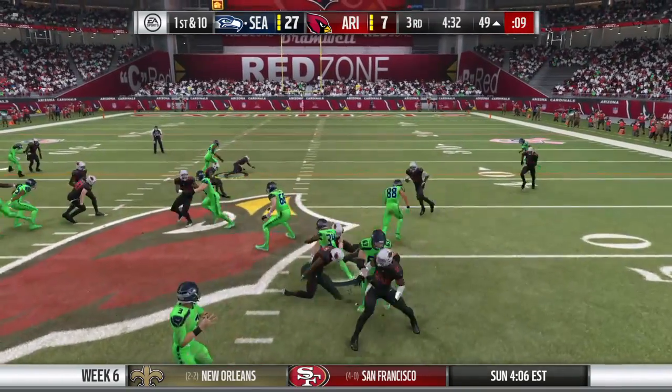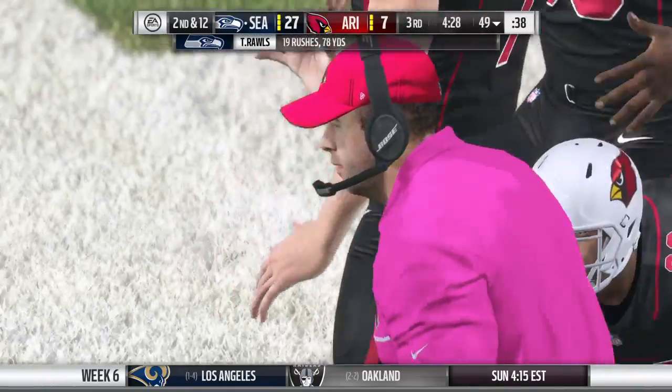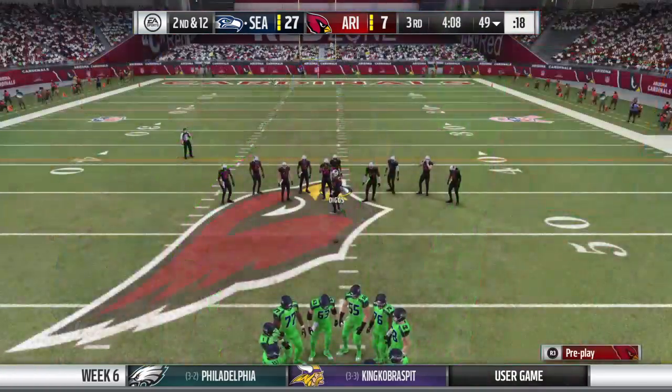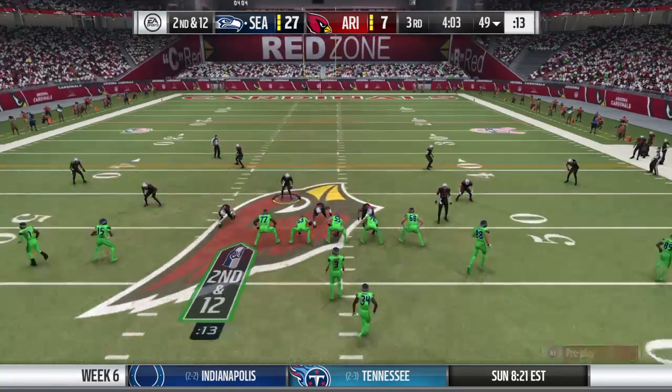They'll run it now out of the gun. And he is going to lose yardage here. That's going to go as a loss of 2, and it'll be 2nd down. Well, in that play, the expression, don't blink, you might miss something, certainly applied. That was fast. Defense diagnosed the play, and it was over in a heartbeat.